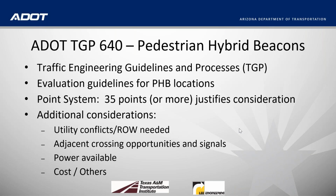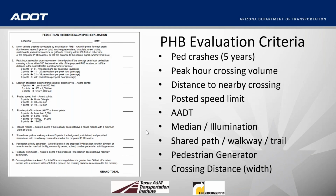Now, if you're in a rural area, you can imagine what the power costs may be. So there's a number of things that could be looked at. The evaluation sheet that the state of Arizona uses has, I've got a dot point. It's hard to see, but if you go on the internet and just put in ADOT TGP 640, you'll come up with a 2-page document. The second page is their evaluation sheet.